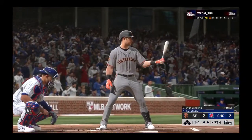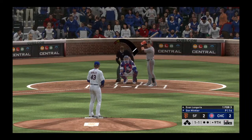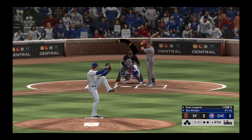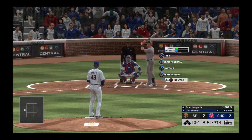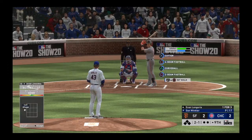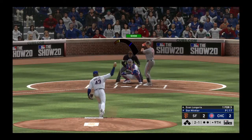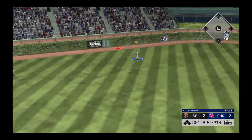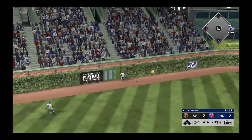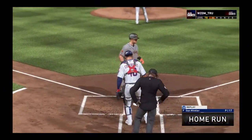Digging in once again, Evan Longoria. Last time through was a base hit. Checks his swing here, but he does so in time. There's a swing and a missile sent out to center field. And as Giants fans here on television, it is out of here.